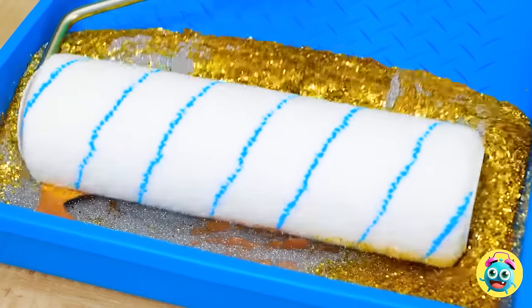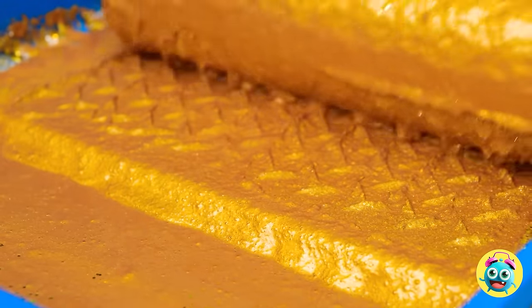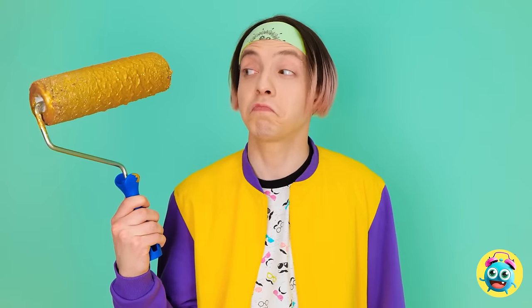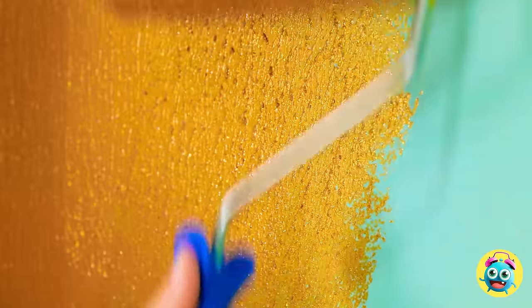Brush, are you ready? Because it's time to get you all messy! Ooh yeah, that's looking pretty great! Look at all that gold! Okay, my brush is nicely coated. I think I'm ready. Let's roll this on and see how it looks. Gotta make sure I layer it so I don't miss any spots. This is turning out better than I ever could've hoped!